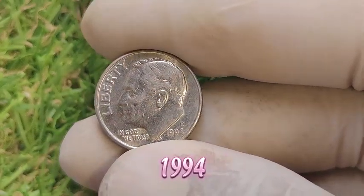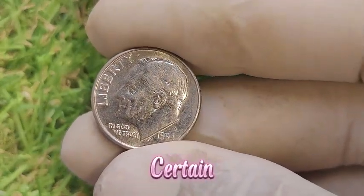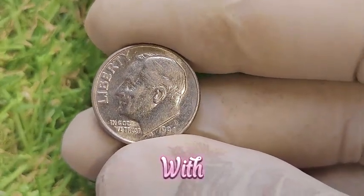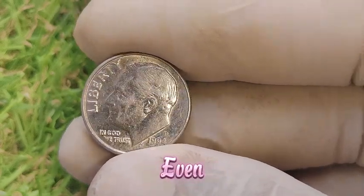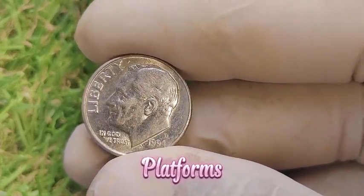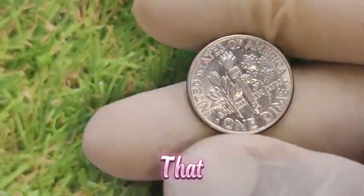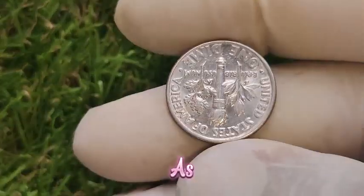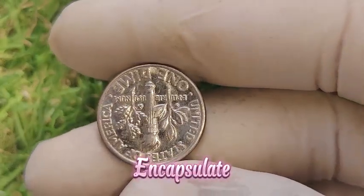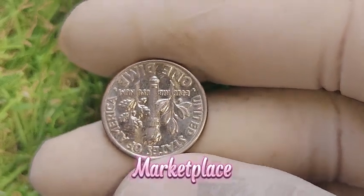Even circulated 1994 D Roosevelt dimes can fetch impressive prices if they have certain characteristics. Coins with strong strikes, minimal wear, and unique errors can sell for hundreds or even thousands of dollars on online platforms and at coin conventions. Collectors are especially drawn to coins that are certified by reputable grading companies like PCGS or NGC, as these companies authenticate and encapsulate the coin, protecting it for future generations and confirming its value in the marketplace.